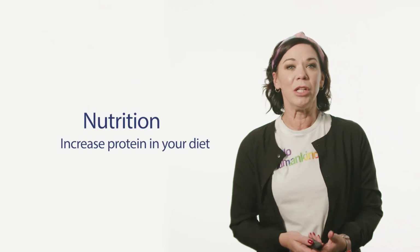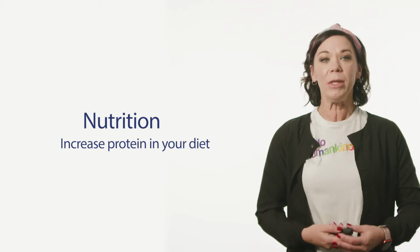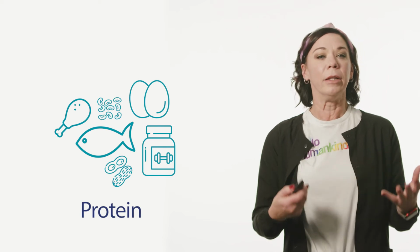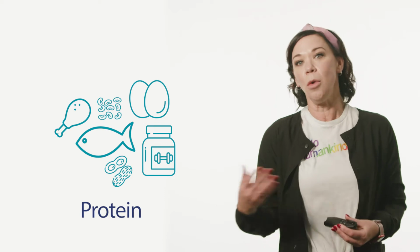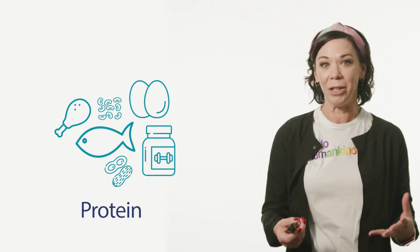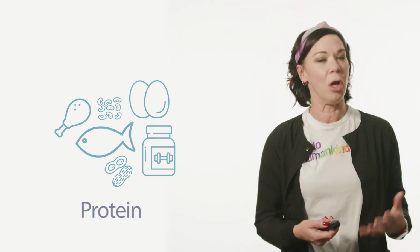Some things you can do at home with nutrition prior to surgery is increase the protein in your diet. Our bodies need increased protein to heal properly, and starting that now can prepare your body for the future. Examples of high protein foods are lean beef, chicken, eggs, fish. If you are a vegetarian or you don't like those sorts of things, beans, nuts, seeds, peanut butter even has a lot of protein in it, as well as milk, yogurt, and different types of cheeses.